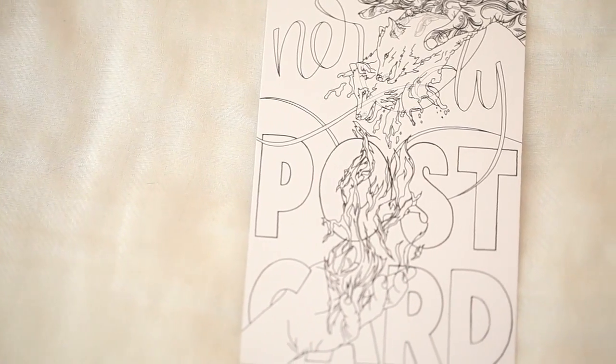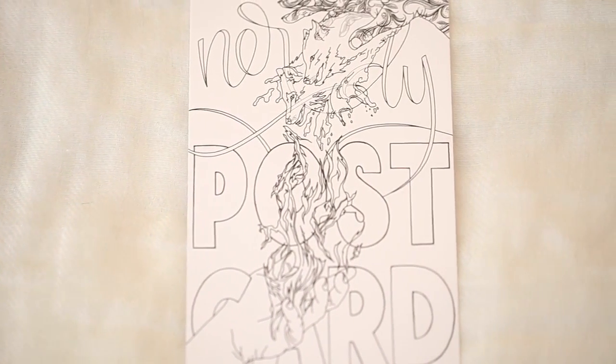And they also have this little Nerdy postcard. It's a fill-in one. You have Feyre's water wolves with her hands, and then you've got Aelin's fire down here. I love how she kind of mixed them.